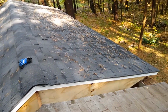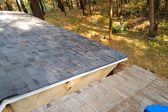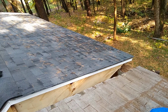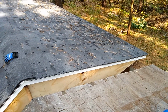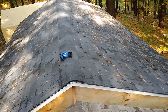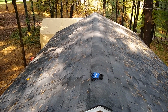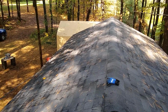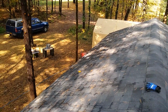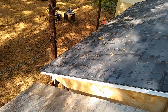So that's the game plan today, and then I'll probably get to work on the soffit on that side of the building. The soffit on the other side is done. I'll get a picture of that in a little while, but that's the goal for today. Hopefully I can get enough done before it gets dark. It gets dark now around 7:10, between 7 and 7:15, somewhere in there. So I've got about 5 hours to get all this done. All right, enough talking. Let's get to work.